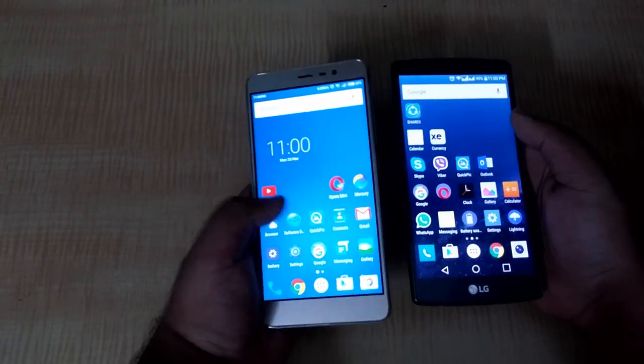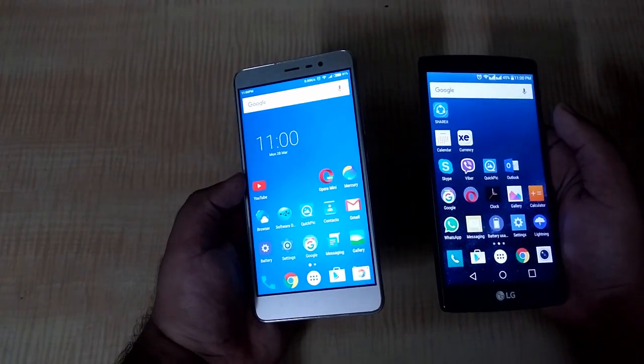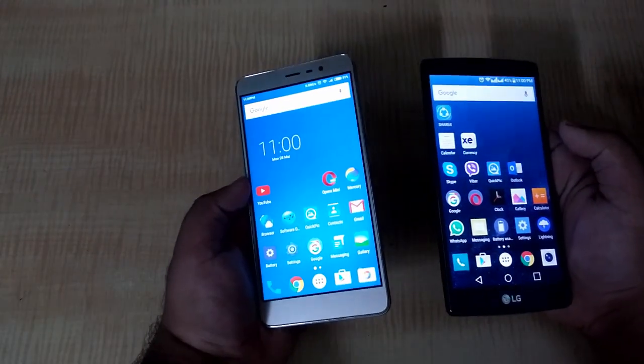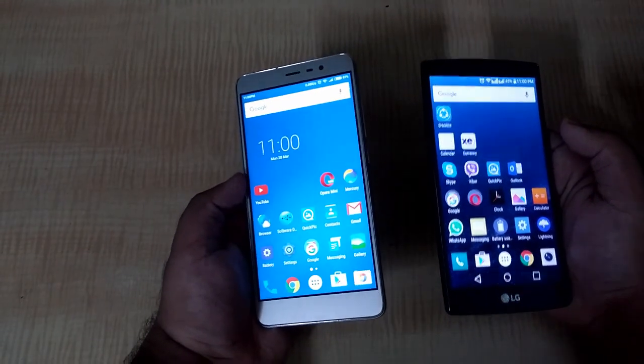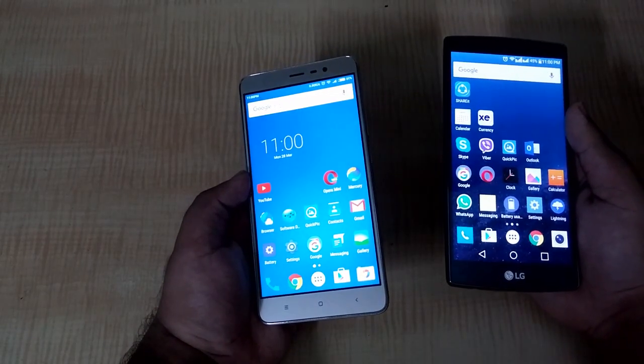In terms of power efficiency, the Redmi Note 3 easily scores a win because of the lesser number of pixels that the GPU has to power. And so overall, we would have to give the display victory to the Redmi Note 3, even though the G4 has a better panel on paper.